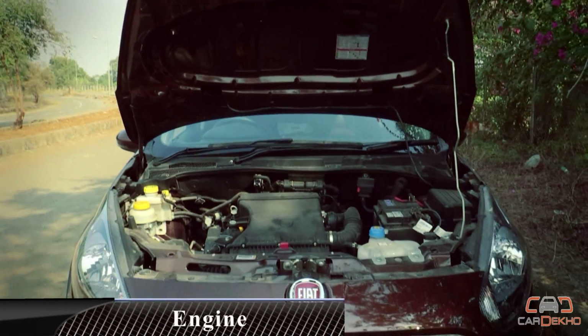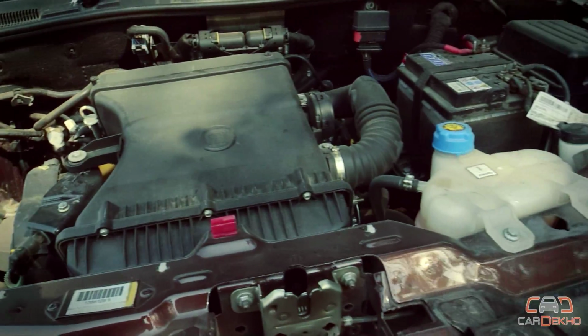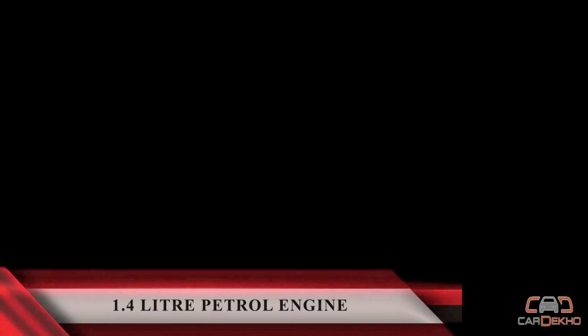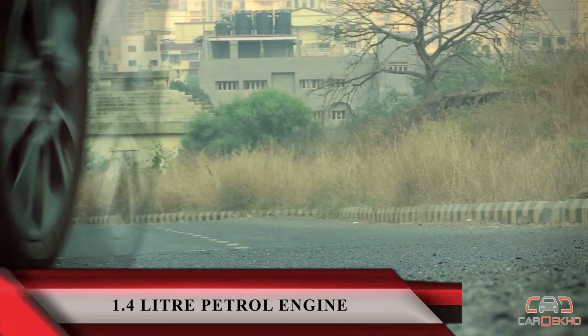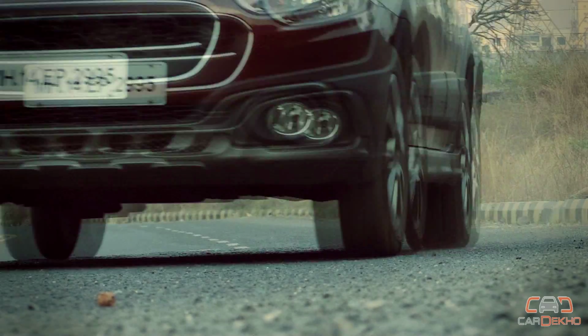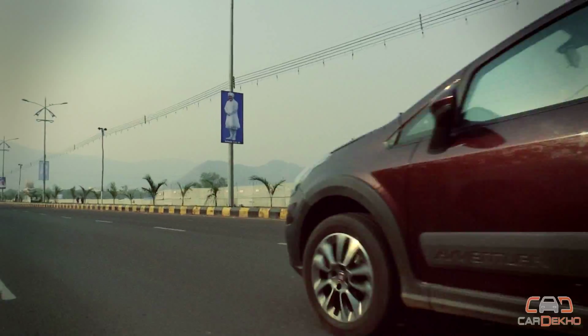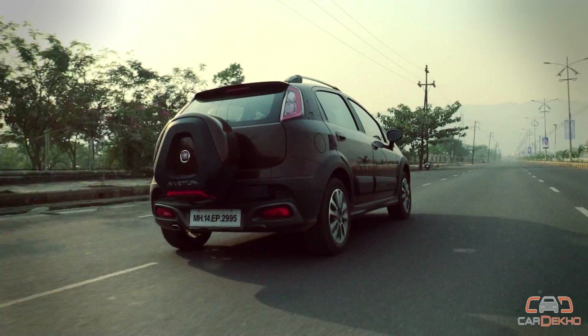The Avventura gets the same engines as well. Thankfully, the 1.2-litre Fire engine has been omitted from the lineup. Powering the car is the 1.4-litre Fire petrol unit and the 1.3-litre 90 PS Multijet diesel. We got in the petrol first, and immediately you notice that the engine is hauling a heavy car.